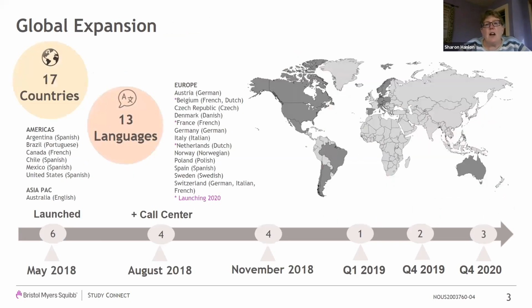This slide just describes our country reach for Study Connect, as well as the line along the bottom really just describes how we added additional countries along the way, as well as we added a call center, which we'll talk about in a few minutes.